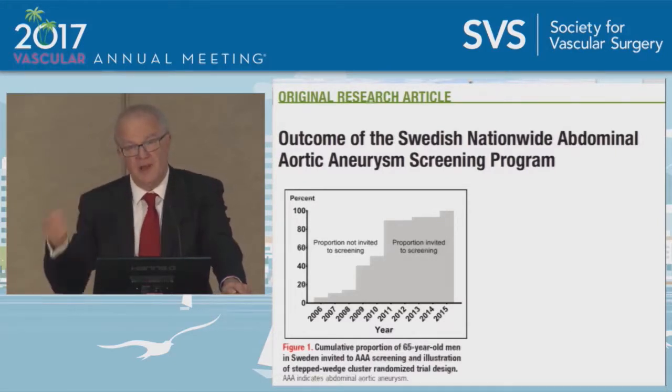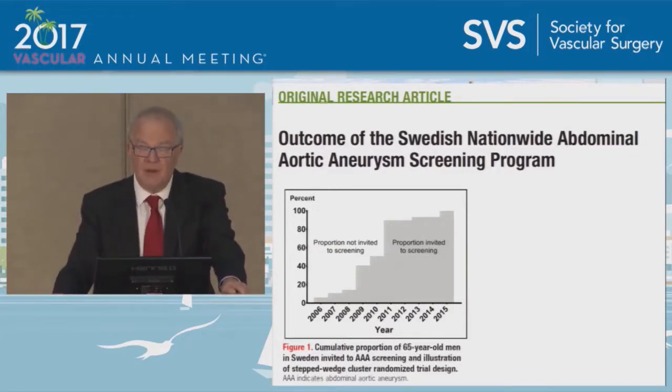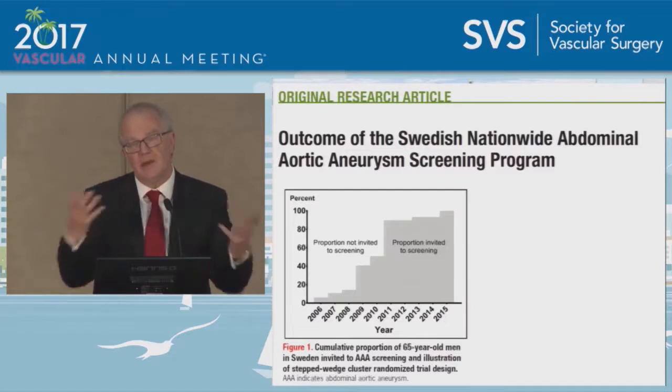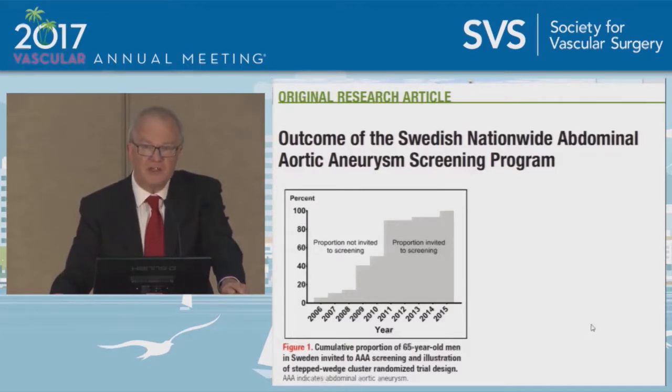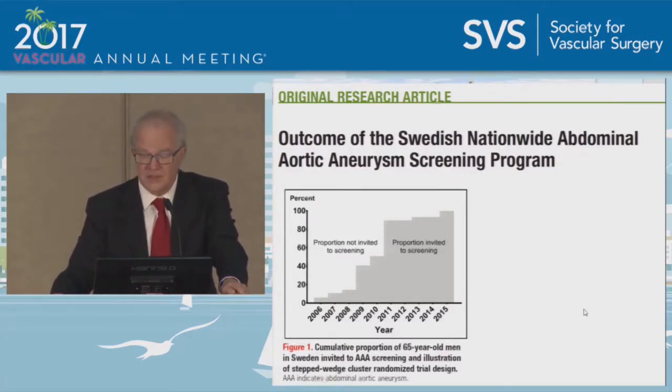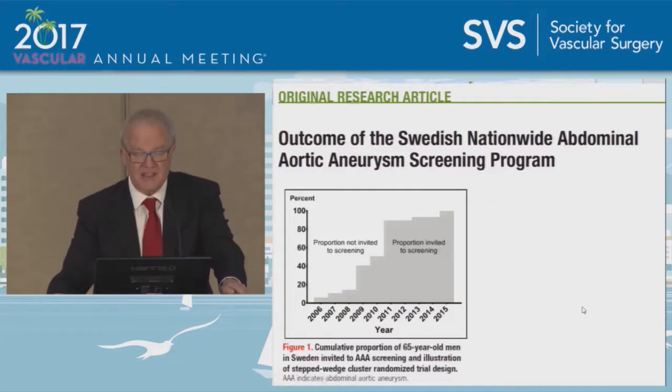The reason why we could do this is that we used all the registries in Sweden. We used the inpatient registry, we used the JVS registry, we used the population registry, and since every citizen has a unique personal identity number, those registry data can be merged in a kind of laboratory, which is safe in terms of data safety.